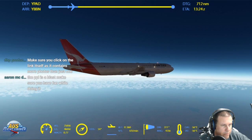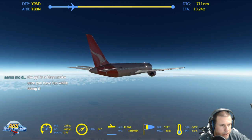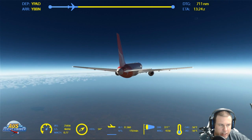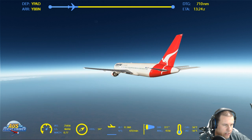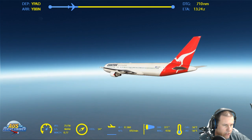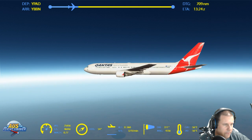My favourite flight is the milk run from YPAD, YMML, YSSY and YBBN. Yeah, they're all great flights and usually good ATC on a Sunday and a Monday. Sent the link, yep, okay, make sure you click on the link itself as it contains more photos than just one, okay.